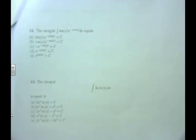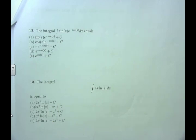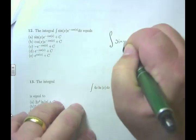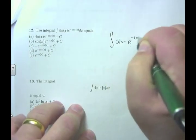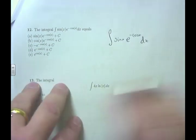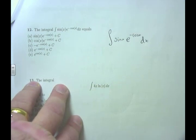Take a look at this one. The integral of the sine of x times e to the negative cosine of x dx equals what? Another classic integral. The integral of sine of x e to the negative cosine of x dx. What technique of integration are you going to use here?